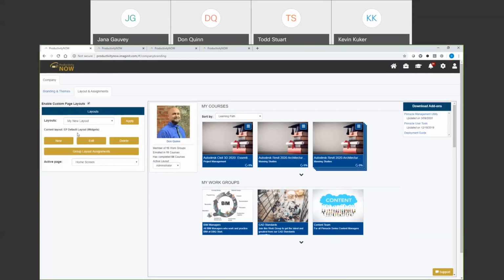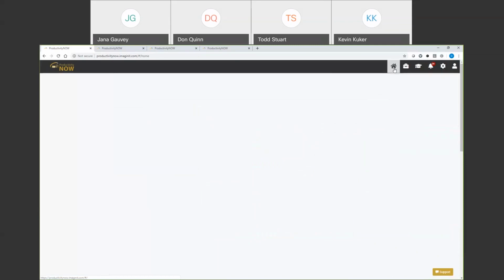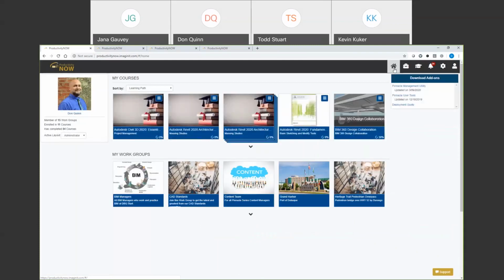Okay. But basically now, if I come in here, because I'm administrator of the platform, when I go into my platform, I can start to see exactly what that arrangement looks like. Okay, so it's going to load that environment onto my system and give me that opportunity to see it just like I set it up.